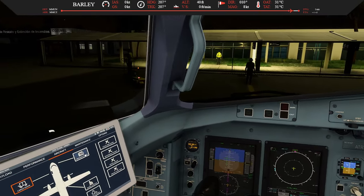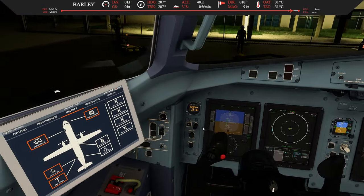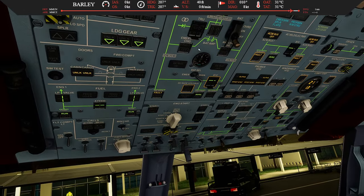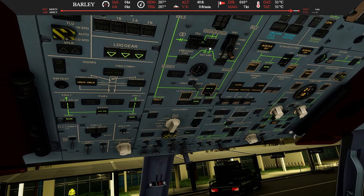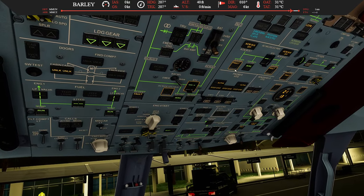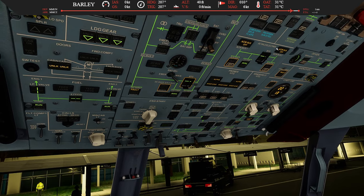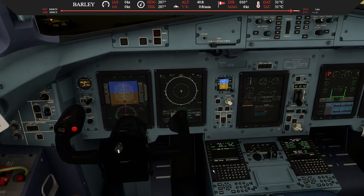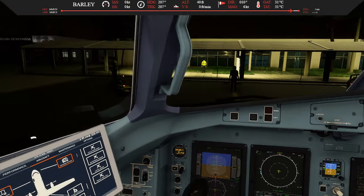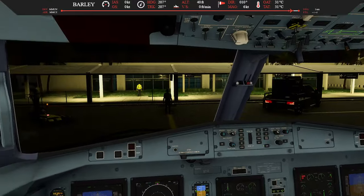Heat. Off. Taxi clearance. Yeah, check. TRU. Well, that's a good point. Oh, it's off, but not because I turned it off. It's because the wheels are down. Check. Ice protection. Off. Checklist complete. Alright, cool. Let's go.